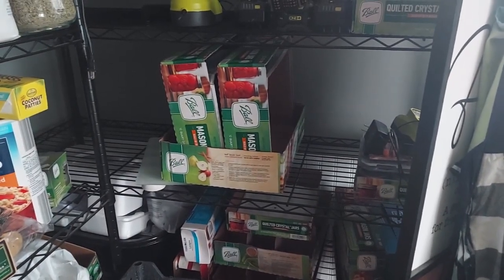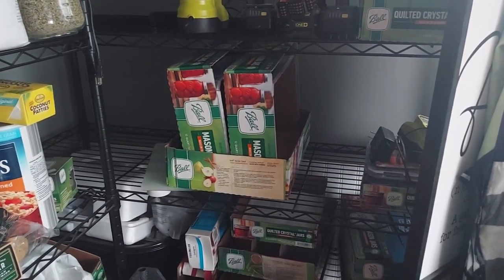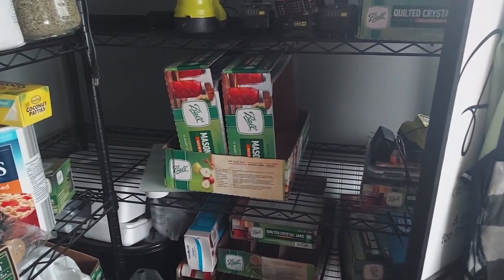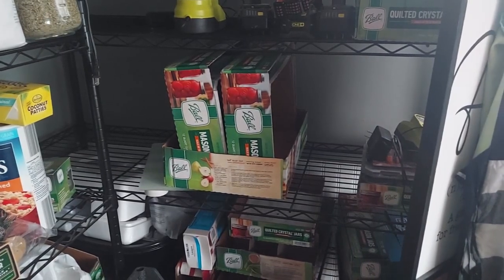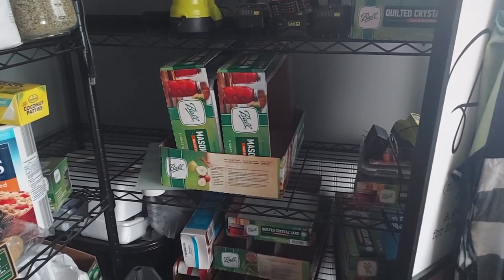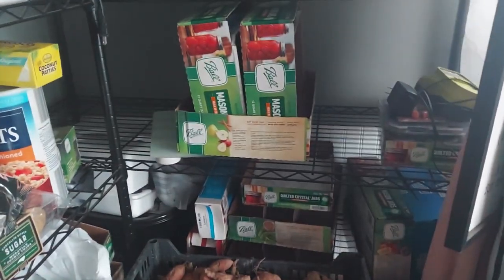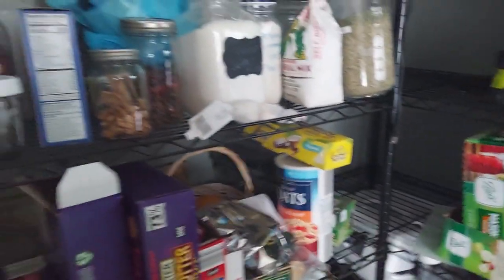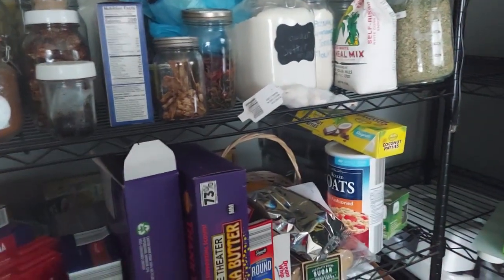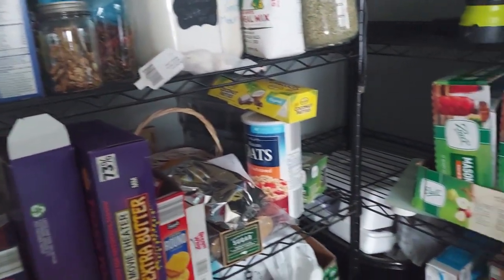I've got to decide if I want to take them downstairs and use them downstairs to store empty jars in, or how I want to do this. So I'm not ready to let them go, but I need them out of here because my goal is to get this shelving unit at least out of here, and I want to put my freeze dryer up right here.